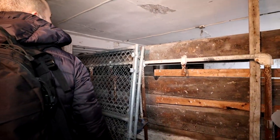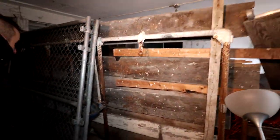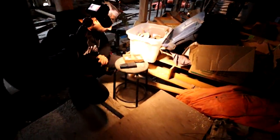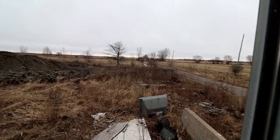Oh, this is cool. Oh, what was that? What was that? Something over there. There's another entrance. Chest here. Oh, whoa! There's like gold in here. Ooh, fancy. It was like somebody just standing at the end of the driveway just now.